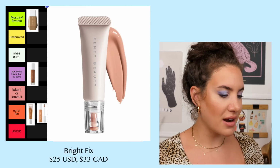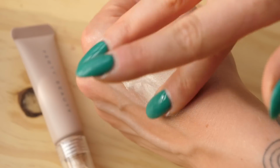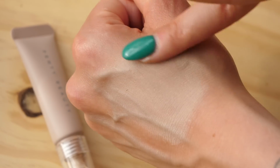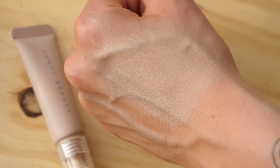The newest concealing product that Fenty released is their Bright Fix concealer. I have one right over here. This is another complexion product from Fenty that I just wasn't a huge fan of. I'm realizing now that the only complexion product that I've really loved from Fenty is the Eaze Drop foundation. Besides that, I guess I didn't really like much else. This also isn't really a concealer. I shouldn't even call it that.